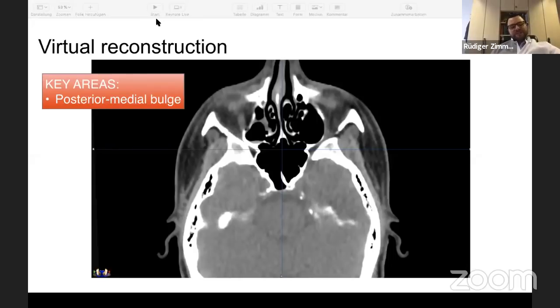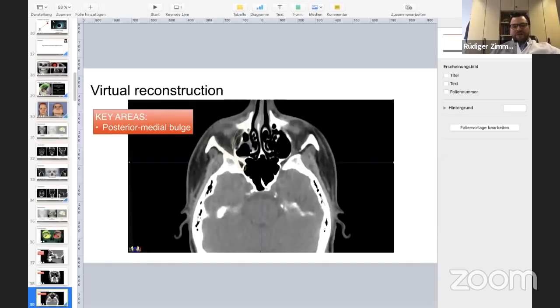This is what I mentioned several times, the posterior medial bulge. Please have a look at the convex shape of the medial orbital wall towards the posterior third of the orbit. And please have a look at the fractured side, and you see the loss of dimension here. You see this amount of bone or dimension is missing, and the posterior medial bulge is a very, very important structure anatomically that gives you also a good idea whether to operate or not, because those patients are very likely to end up having endophthalmos.